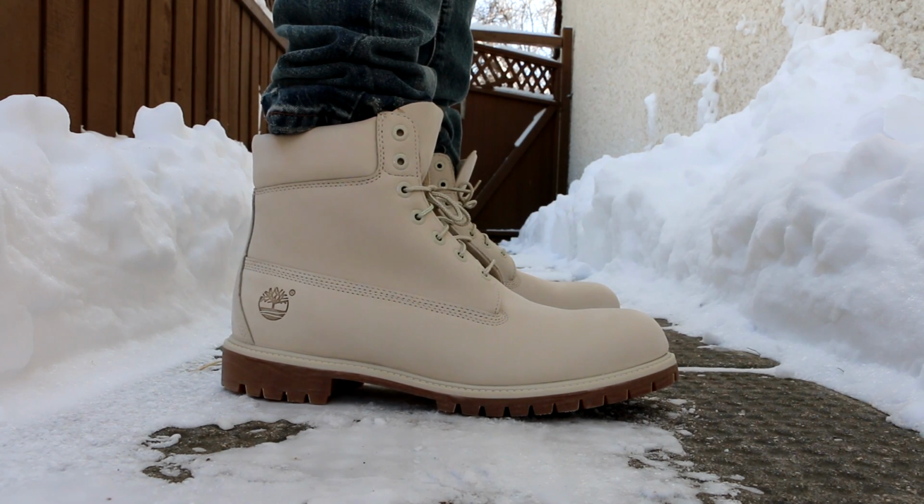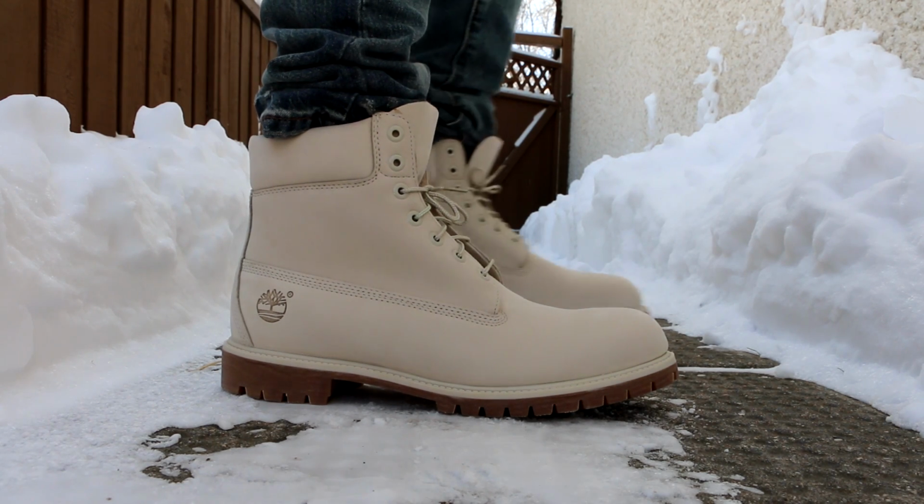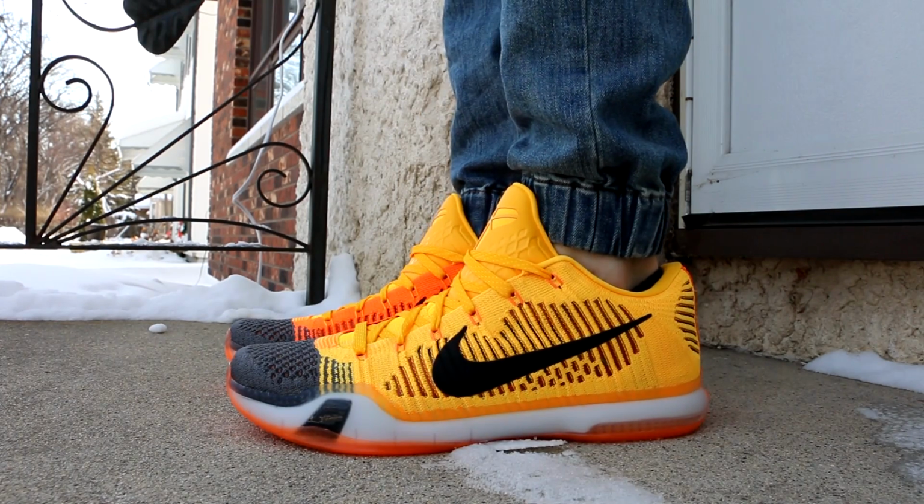Some people might not like it. I know some people on my Instagram said it looked like a women's boot when I posted it there. You know, to each their own. I can definitely see where you're coming from. I personally don't agree with you, but this is a great colorway of the Timberland. For Timberland sizing, I would recommend going down a full size. These are a little bit big on me because they didn't send me a full size down.